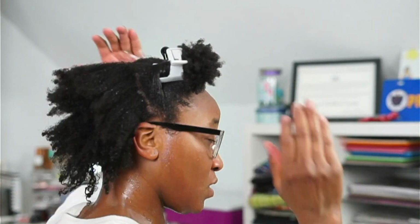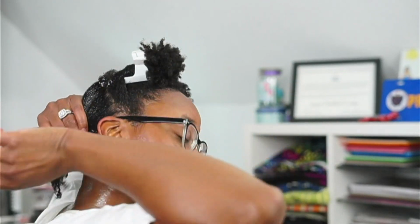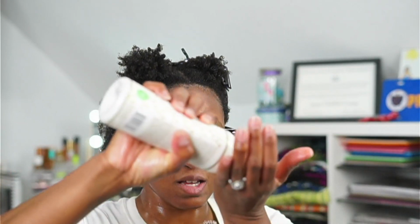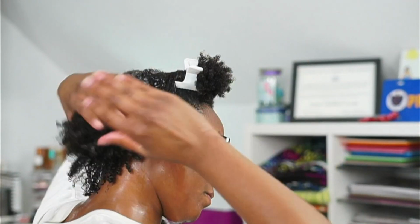It smells like the other two products, which I guess I could describe as more aloe forward. Anyway, it smells like the other products, but the scent is more faint. And as you saw, this conditioner is very liquidy. It is not thick. It's actually running down my hand.